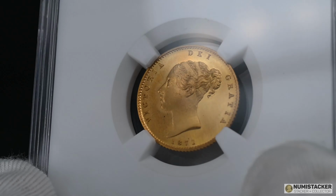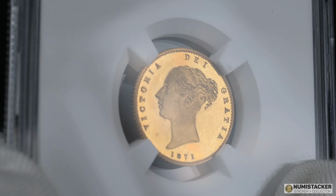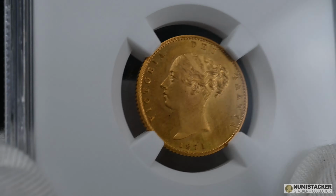This 1871 proof half sovereign, which I would love to have in my own collection, but I think is probably going to go for some kind of crazy price, is another example of a proof of record type pattern. So it is a coin, but it wasn't really designed for circulation. It was only designed for very, very limited release.